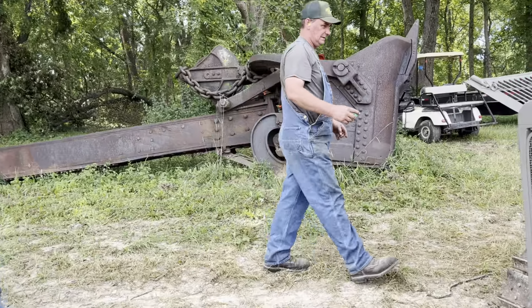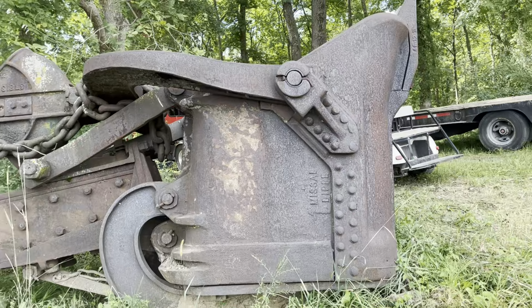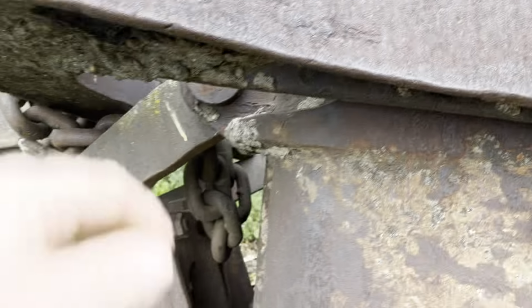And there's a huge bucket. This thing must be for like a dragline. Easily fit inside there.